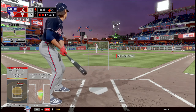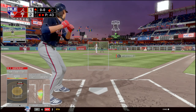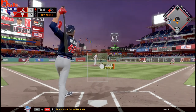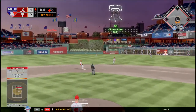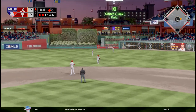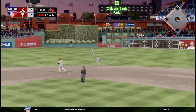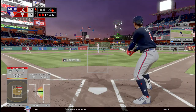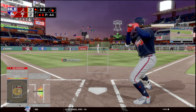Anderson. Duvall is at third. Anderson could help himself out here with some kind of hit. Anderson on cue gets a hit. Duvall scores, tying the game as Ian Anderson is at first base. Albies at the plate, and we have a tie ball game.